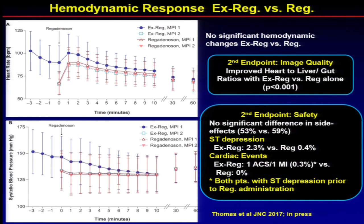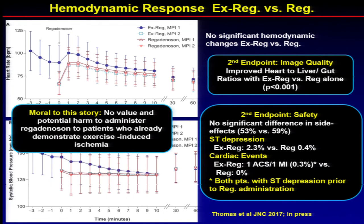So the moral to that story is, if you've already demonstrated ischemia, there's no point in making it worse by giving another pharmacologic agent, okay? So one of the reasons why, when you're doing this kind of intervention, is that you really should wait a couple of minutes and make sure the patient doesn't develop ST segment depression and recovery before giving regadenoson if they haven't achieved maximal exercise capability.